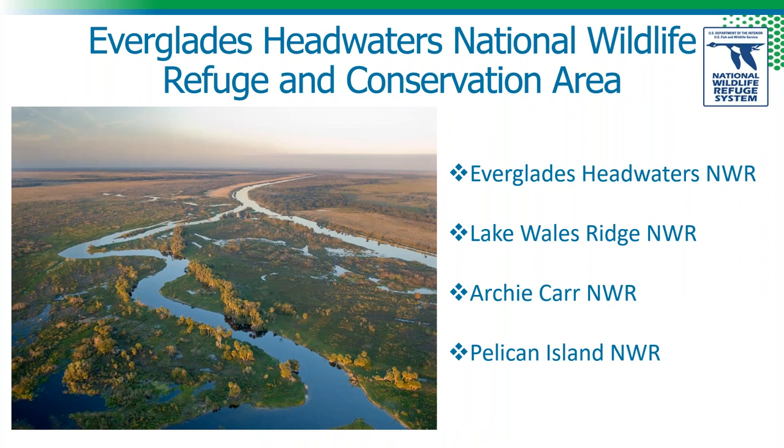As its name suggests, Everglades Headwaters National Wildlife Refuge and Conservation Area is at the headwaters of the Everglades ecosystem. So it's extremely important as a place for wildlife, but also for water quality for the Everglades. It's one of the great grassland and savanna landscapes of eastern North America. Still mostly rural, the greater Everglades area consists of grass wetlands, longleaf pine savannas, and cattle ranches, and has important assemblages of wildlife there. Also, Archie Carr on the coast is part of this refuge complex. It's one of the most important sea turtle nesting beaches in the world. And then Pelican Island was actually the very first National Wildlife Refuge, established by President Teddy Roosevelt in 1903.